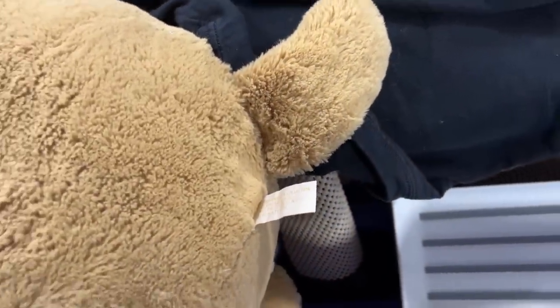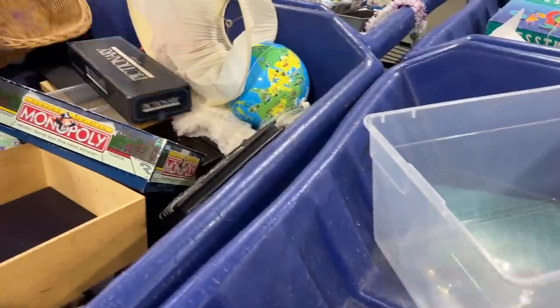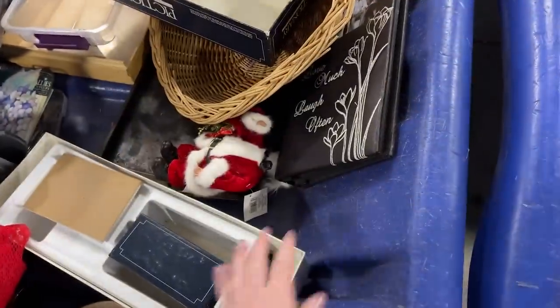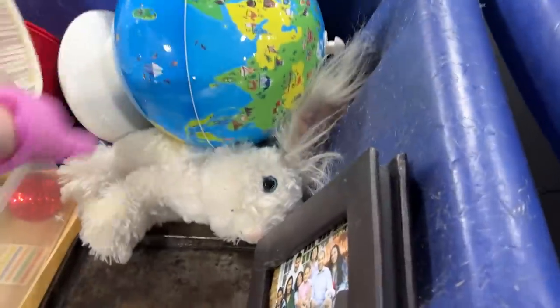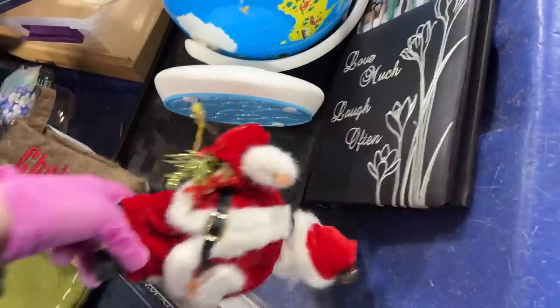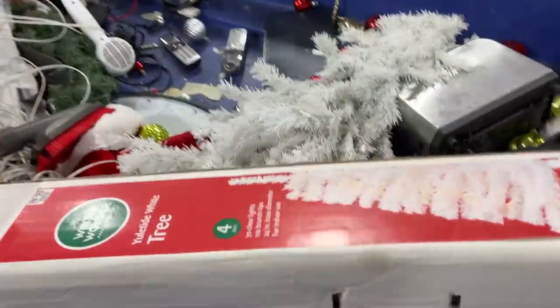We gotta check out the puppy. Hello. A bin, but it's broken. Oh, I don't have my glove on. Let's take care of that. Let's see what this was. A little globe. Off with his head. Whoa, this guy is getting pretty crazy in here.